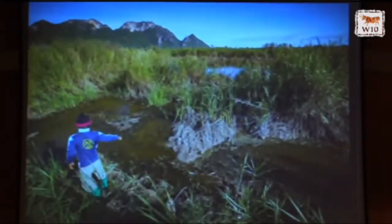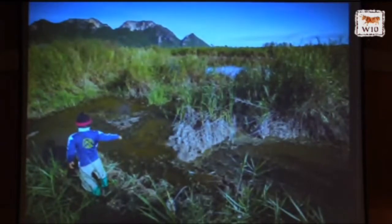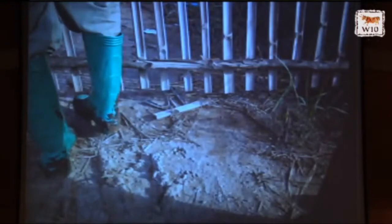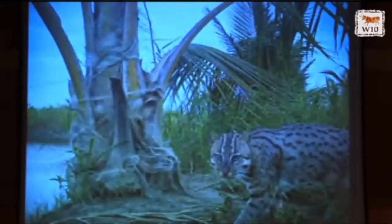I hired a person from the local area, and he helped me. He took me out into the wetland looking for fishing cat signs like this. We look for dry parts like this to find their tracks. We also look for them on farmed lands and behind somebody's backyard. We go wherever we can find their tracks. We use common methods to track these cats: sign surveys and camera trap surveys.